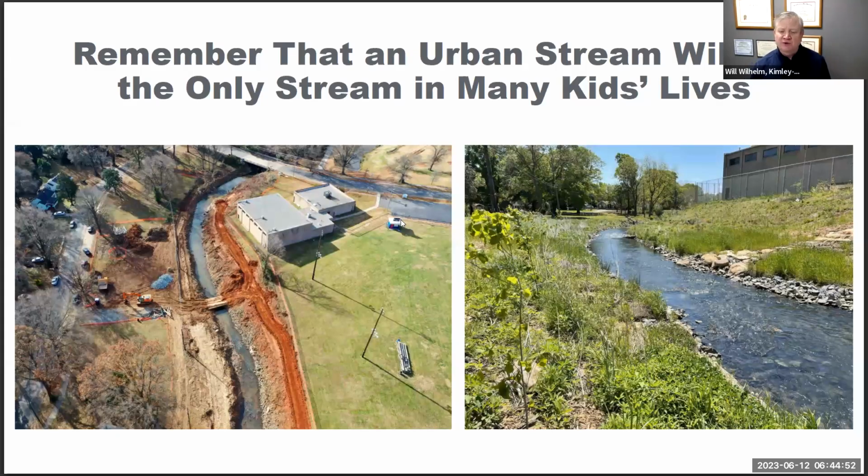I grew up in Winston-Salem, North Carolina, and most of my time, my grandparents owned a tobacco farm, so I spent a lot of time there. But most of the streams I played in were just suburban streams. We lived in a quarter-acre lot with curb and gutter out front, but there were some cool streams behind my house that I played a ton in.